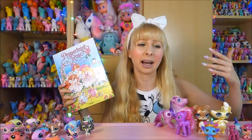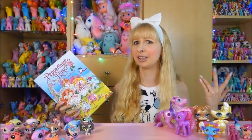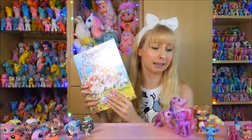And since then I've actually never found anything Peppermint Rose related. The stuff is pretty expensive online, and many people don't put it online under the name of Peppermint Rose, because when they just have a doll that looks like a Barbie doll, they don't know. That's why I actually have no toys at all. So this is the first thing I found.